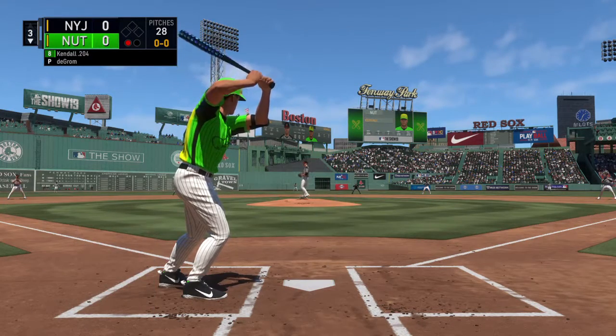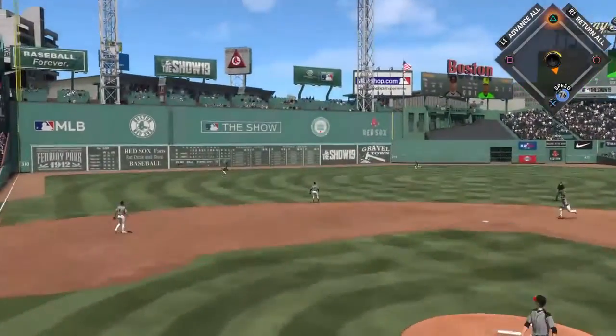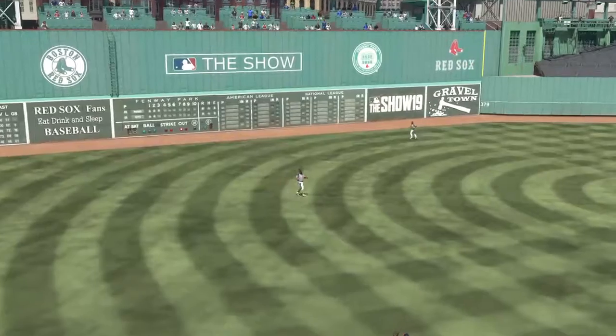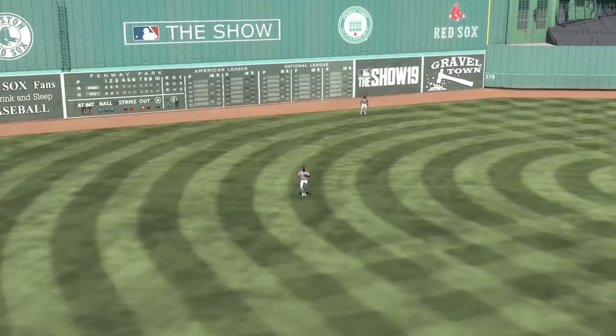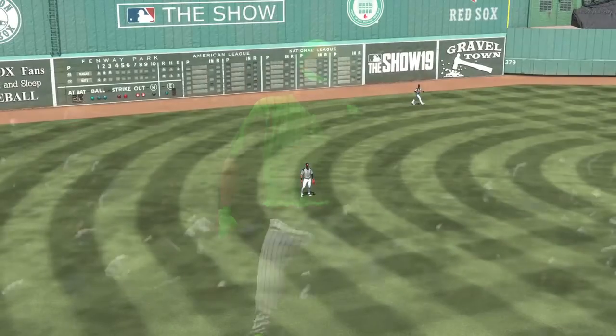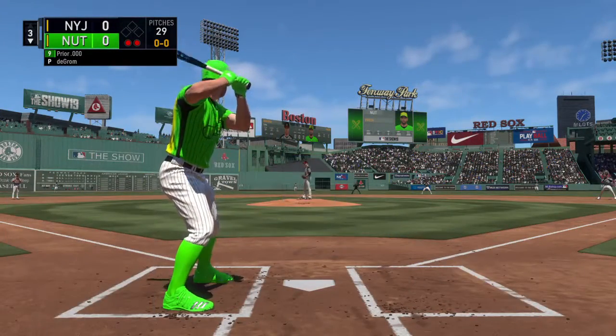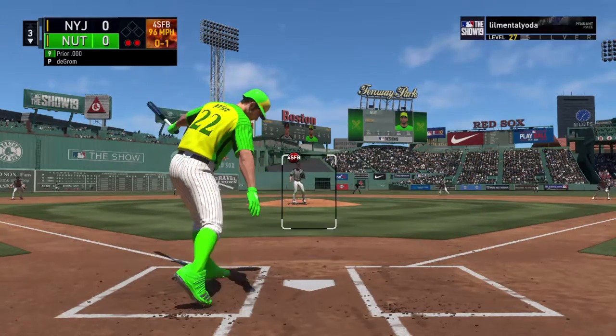First pitch of the at-bat. Line toward the gap in left center. Acuna comes on and makes the catch in shallow left for out number 2. In now, Mark Batting Pryor, the pitcher. First pitch of the at-bat on its way. Pryor. Not even close on that swing.